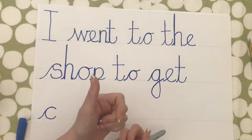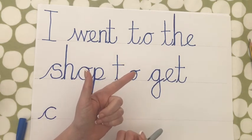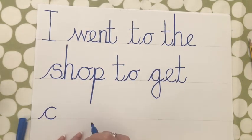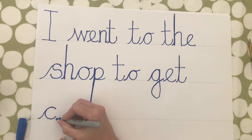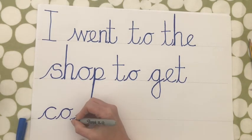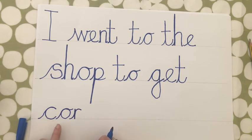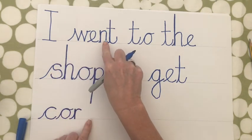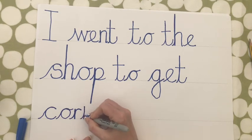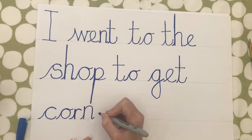Corn, k, or. What's our digraph or? What did that look like? That's an O and an R. So I need an O. So start on the line, whoosh up, all the way back round and loop the loop and flick. K, or, O and an R. So to do an R, start on the line, whoosh up, down, up and over. Orn. Just an N. We need an N. So start on the line, whoosh up, down, bounce off the line, up and over with a flick.